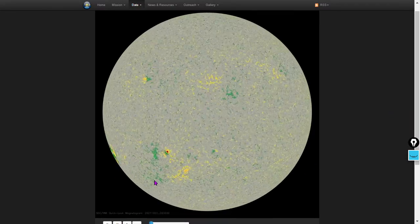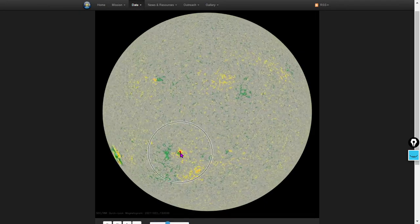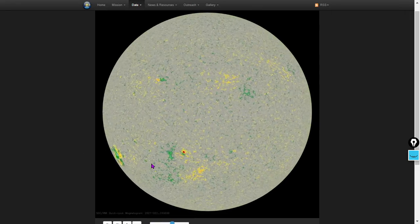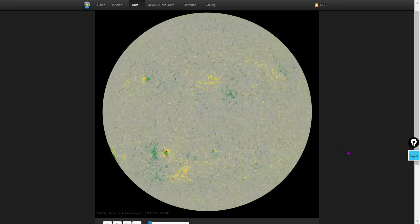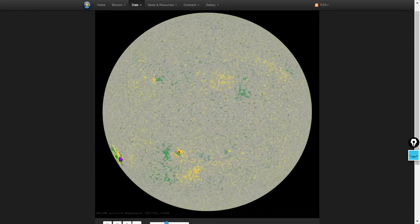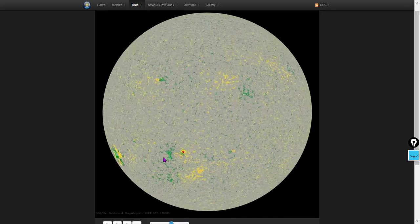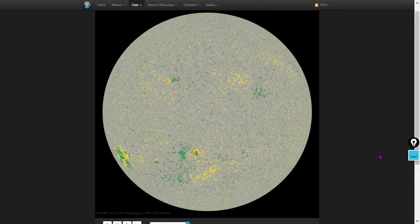I will say that this sunspot in between these two groups, so we've got 2886 right here, we've got 2887 right here, and this is going to be known as 2888. This one in between, which just formed right there, is a beta class sunspot group as well. We've got one really large beta gamma class sunspot group, this one, 2887. 2888 is also beta class, and sunspot 2886 is alpha class.